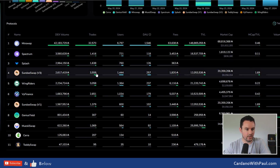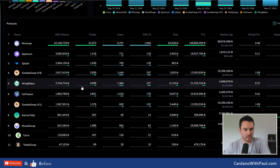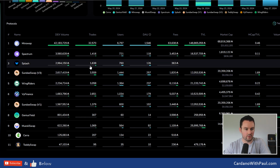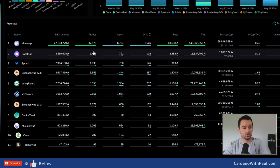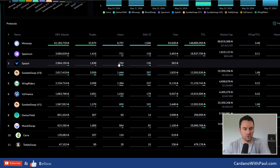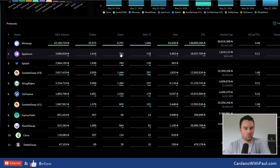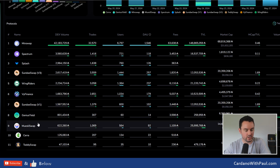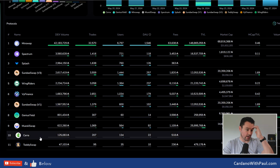One thing you'll notice here is that SundaySwap and Wing Rider, or Sunday V3 and Wing Riders, both have over double the trades that were happening on Spectrum and Splash, and also the users. But that would mean that there were bigger volumes happening on Spectrum and Splash, so people are trading bigger amounts over there. Wing Riders, Wi-Fi, Sunday V3, Genius, Muesli, Sarah, and TeddySwap.